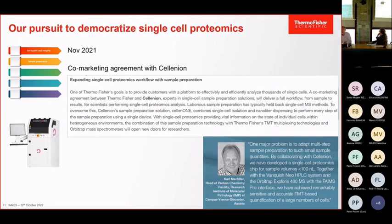I am not going to read out what he says, because one thing I know about Carl is he speaks for himself, and I'm sure he will comment later on. But I think this is a very exciting development, and this is a great instrument which is looking to improve the throughput of single cell proteomics.